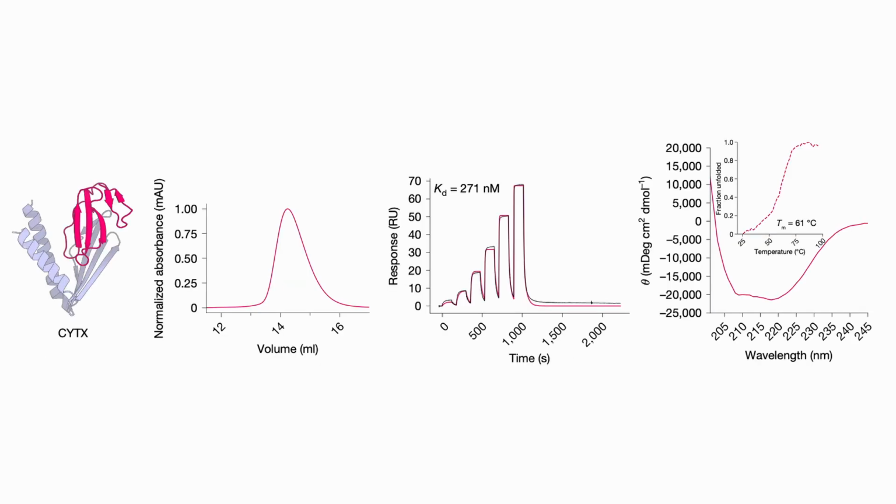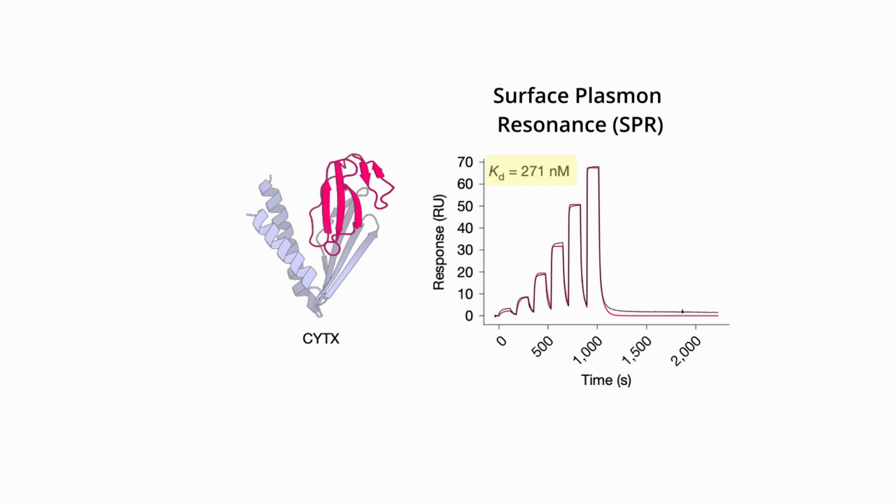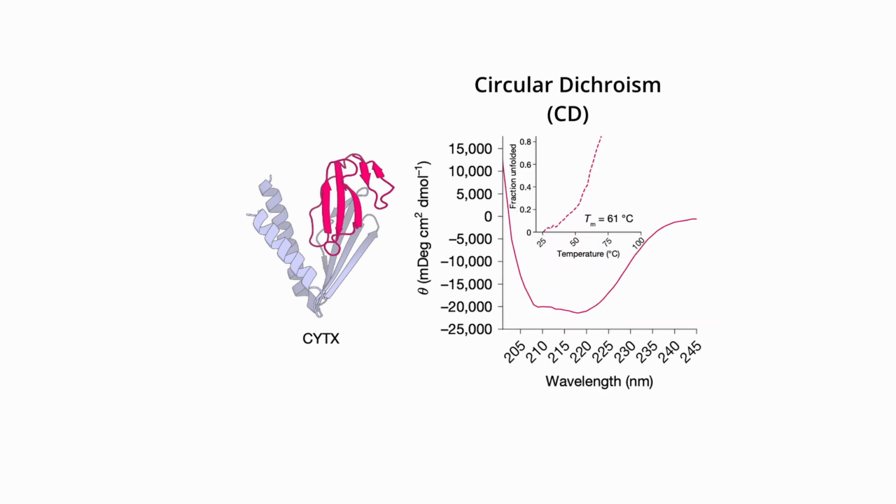They did the same characterization testing on Cytox as well. SEC looks similar to the short and long proteins, and SPR is showing a KD of 271 nanomolar for Nia-Pellida whole venom. The SPR looks really different from the other two proteins. You can really see how much larger the KD is here because of those drops you see during the washing step. The CD agrees with the other two proteins and the computational assessment. We have both alpha helical and beta sheet secondary structure here, and the TM is the lowest at 61C, but still totally suitable for human body temp of 37C.